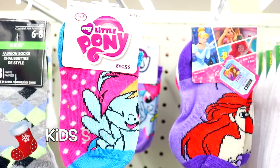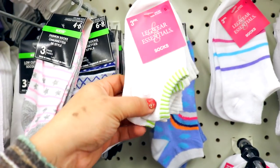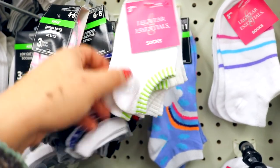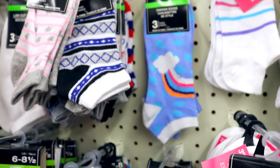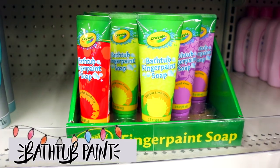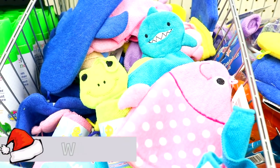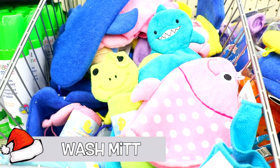I saw these really cute socks at the Dollar Tree. These are for girls, obviously, but I definitely think socks are a must-have for a kid's stocking. You can find so many cute different patterns and colors at the Dollar Tree. For just $1, you can get the bathtub finger paint, and this is a great option for smaller kids, as well as these bath mitts. These work out really, really well.